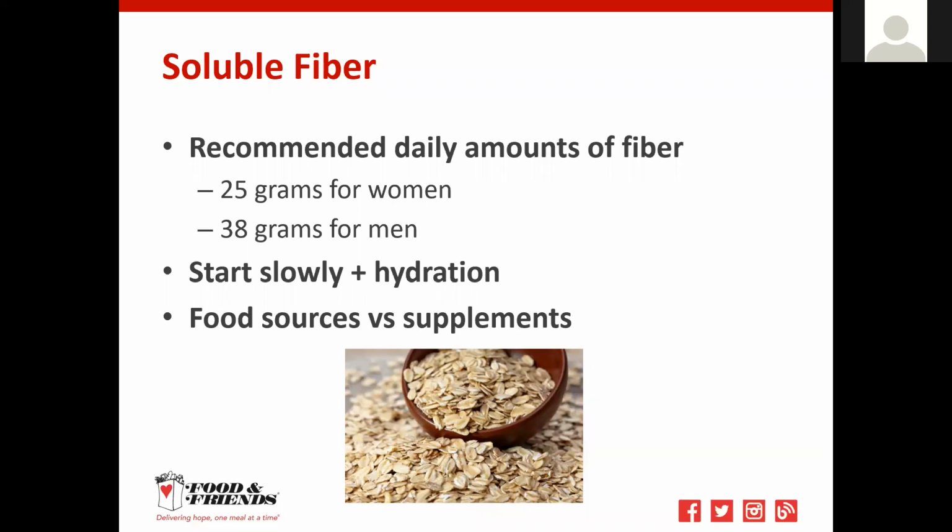If you're currently not eating a lot of fiber on a regular basis and want to start doing so, it's best to gradually add in more slowly. As you do this, make sure you're drinking enough water, because if you're not drinking enough water and increasing your fiber intake, it might increase your risk of getting some constipation. So making sure you're well hydrated and gradually increasing the amount can be beneficial.